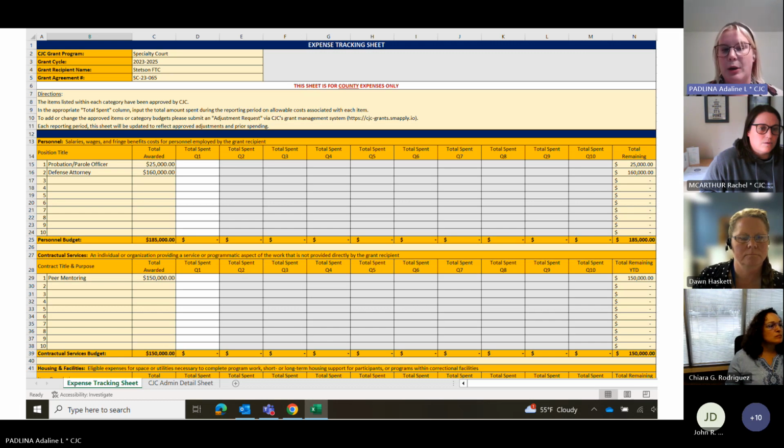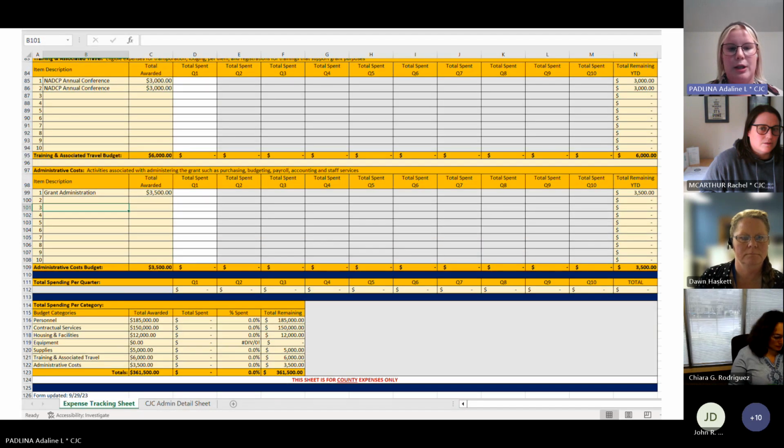Again, we recognize many of you don't have any expenses to report for Q1. So if you don't have anything, just go ahead and put a 0, and that's fine. And everything should automatically update. I don't like math, so we want Excel to do the math. I wanted this to be good for you as well. So you should be able to put your data into the appropriate quarter, and it should automatically change your total remaining, how much you have left, and everything on the second part of the sheet as well.